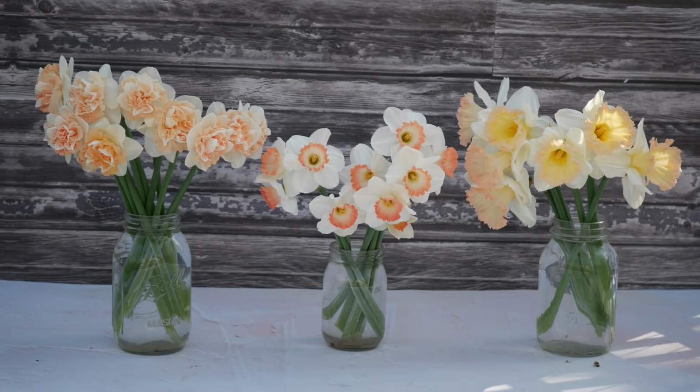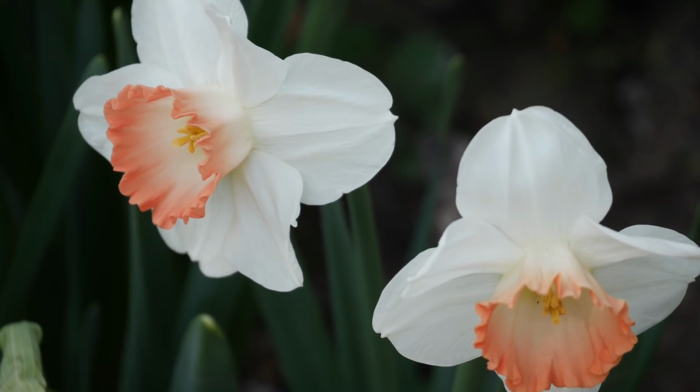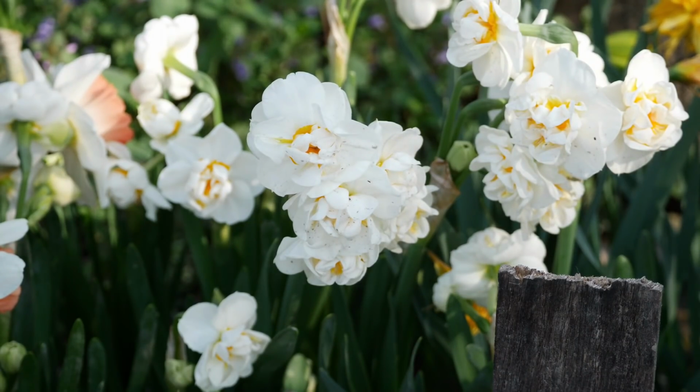I am so thankful that you guys encouraged me to give more of these fancy daffodils a try. I wasn't sure if I was going to do this daffodil trial, but I'm so glad that you guys urged me to do it because it has been such an eye-opening experience. I had no clue that there were so many beautiful varieties of daffodil.